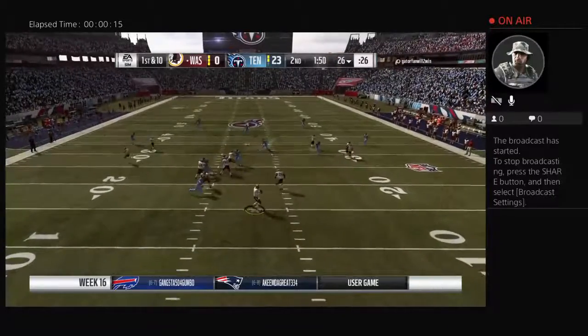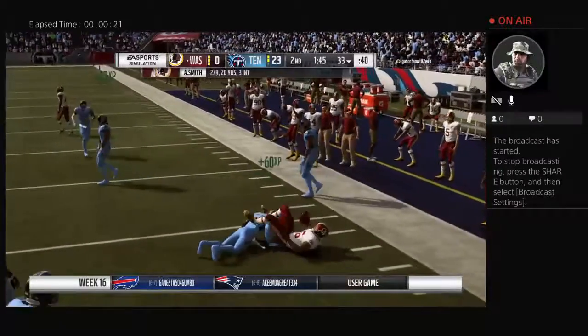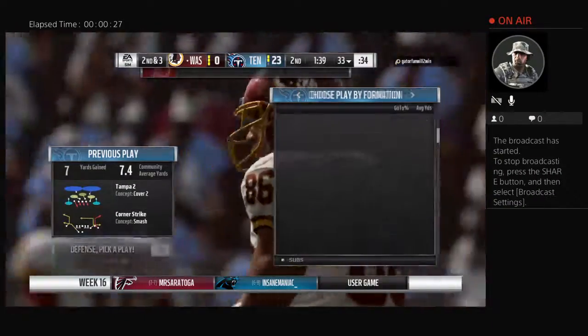They go back to the air here after the INT on the last drive. Escaping the pressure right. That'll be caught right side by Reed. And he'll get it up to the 33-yard line. 7 yards the pickup on the pitch and catch.